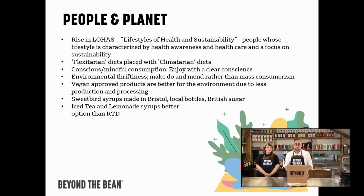People are much more conscious or mindful about consumption. They want to enjoy their beverages, enjoy their food with a very clear conscience. So it's looking at recycling, looking at where the product has come from, all that single-use plastic, all of that really sets in and is really key to how people are purchasing their beverages today. Next slide, please, Sophie.